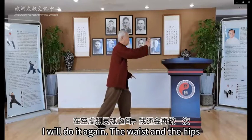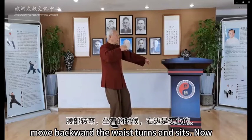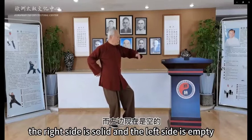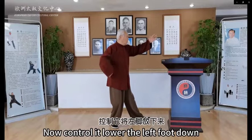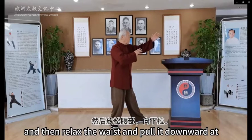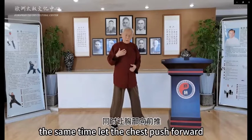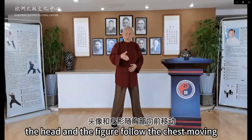I will do it again. The waist and the hips move backward. The waist turns and sits. Now the right side is solid and the left side is empty. Now control it. Lower the left foot down and then relax the waist and pull it downward. At the same time, let the chest push forward. The head and the figure follow the chest moving forward.